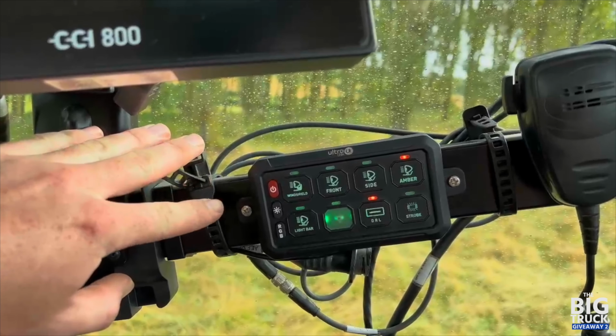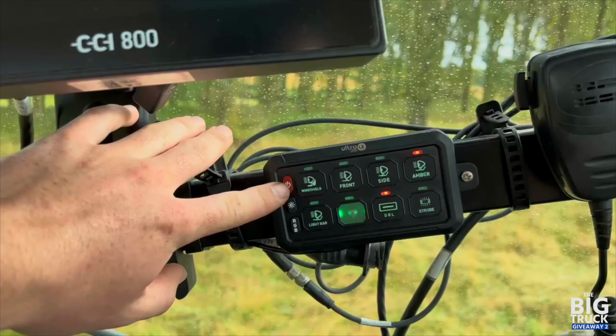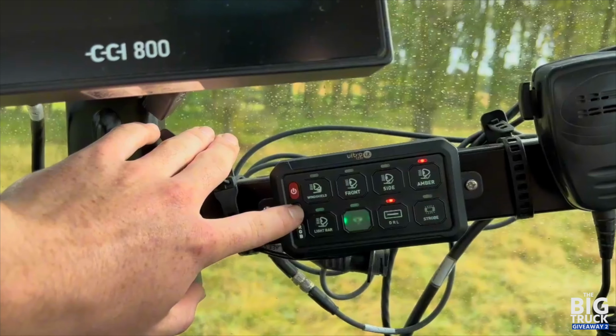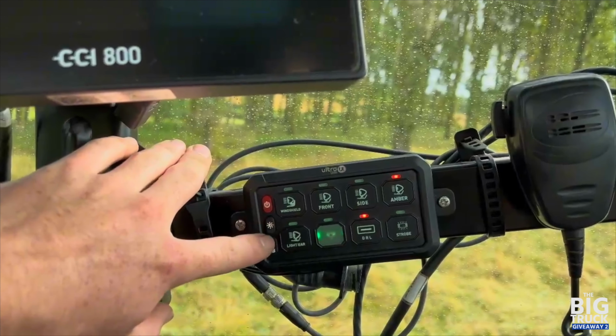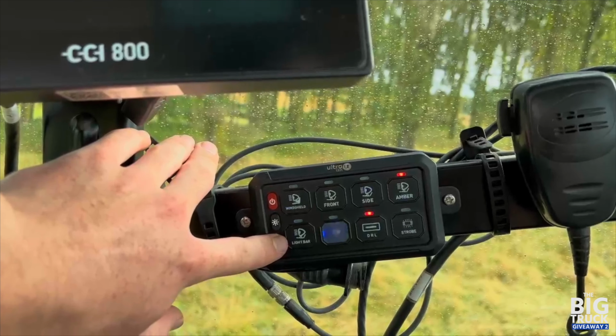Having a closer look at the switch panel, obviously we've got our on and off. This is our brightness, e.g. if it's in your face, you can turn the brightness down when it becomes dark. And then you can also change the color as well.